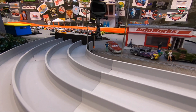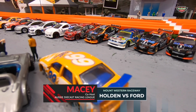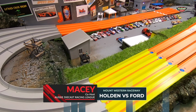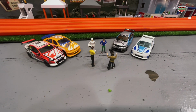Now Macy, the question that everyone asks, are you a Holden or a Ford fan? Mate, absolutely fantastic to be here for the first race on this 4-lane track. I was actually born in the back of a Holden ute, so that would make me very much a Holden man. How about you? Which side do you fall on? I can't say I was born in a Holden, however, I reckon my origin started there.